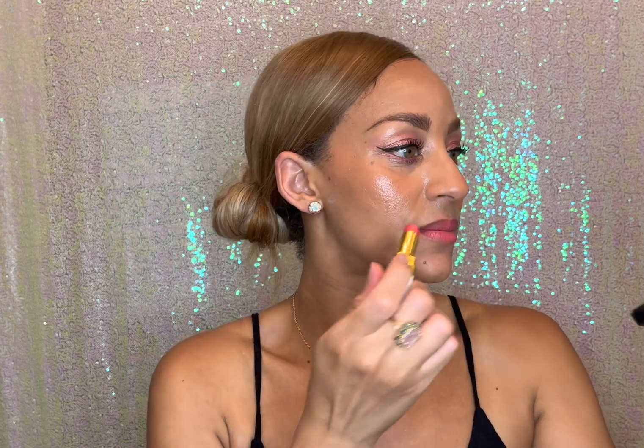So this one says My Rose, but honestly, it is not as rosy as I thought it was going to be. This definitely leans more peachy pink. So if you're looking for a true rose, I don't think this is My Rose. This is a peachy pink, which you know I love, but it's very nourishing, very hydrating. It's not very opaque, it's just a slight color to the lips.